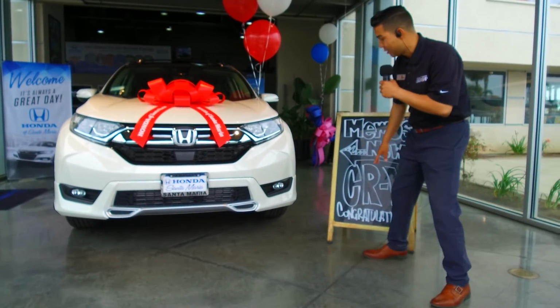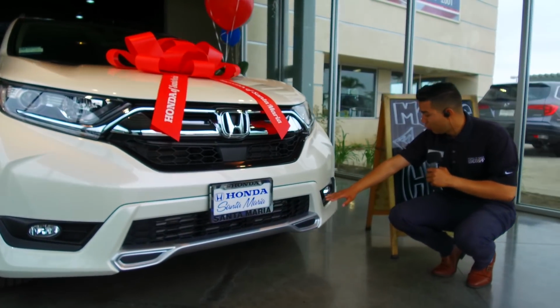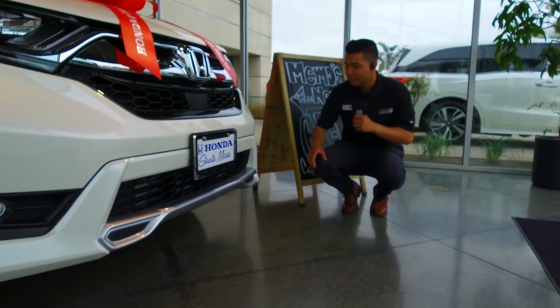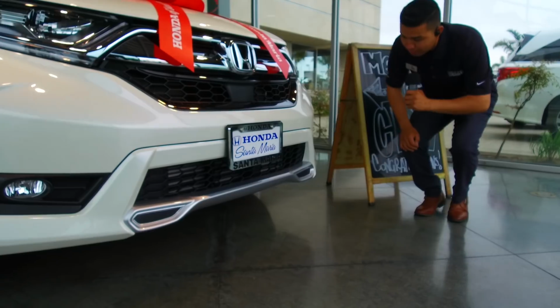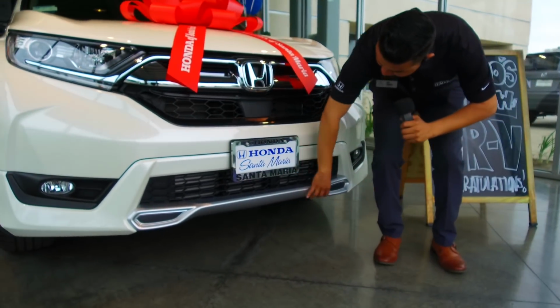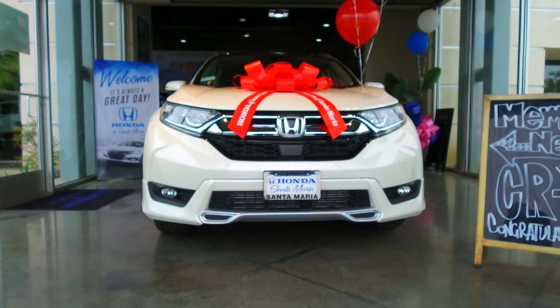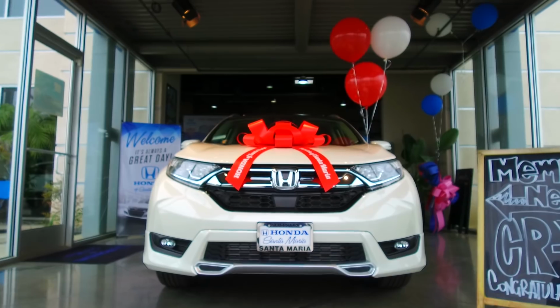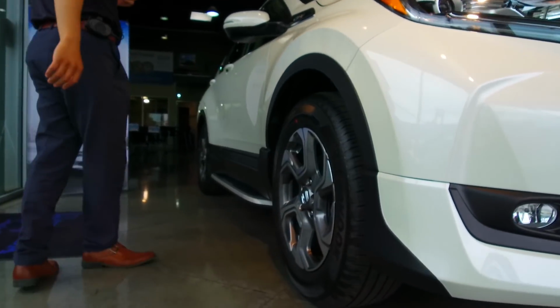So as you guys can see, most of the CR-Vs, they come with this lower part. It's all going to be all black around it. But with this sport bumper, it's fully color coded to match the paint of the car, which looks absolutely beautiful. And then it adds this sort of lower bumper down here, this lower trim, which in my opinion looks absolutely stunning.